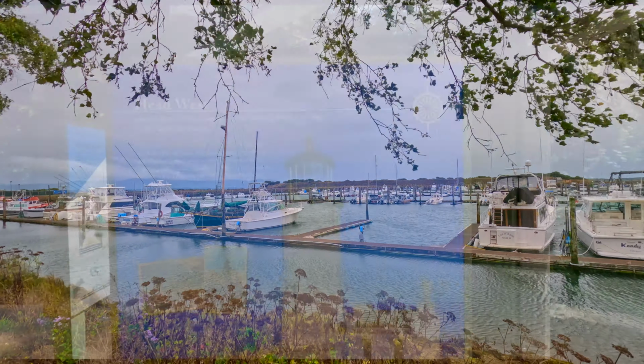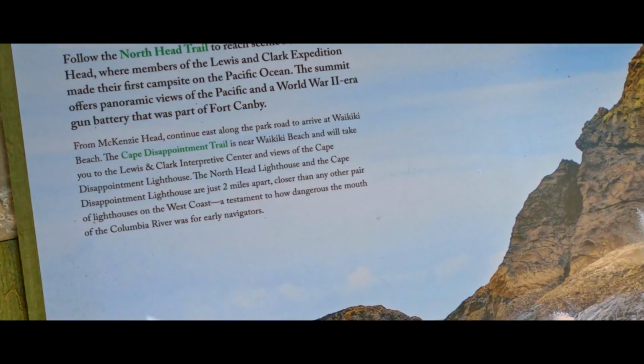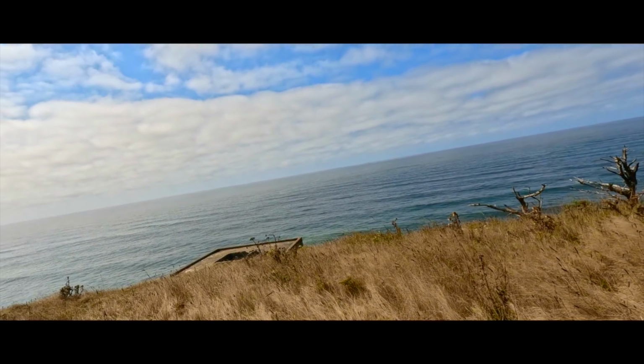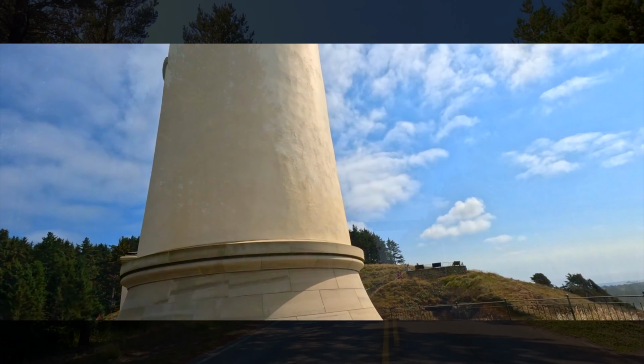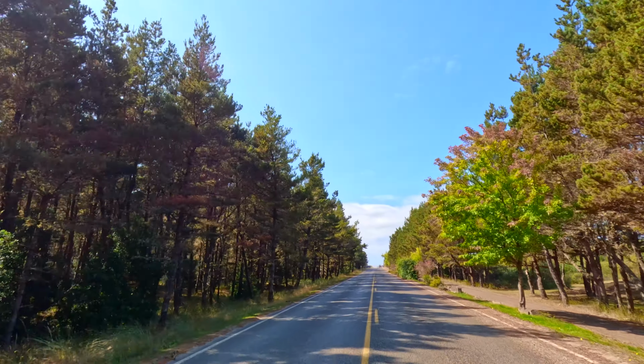Today, we're exploring a hidden gem of southwest Washington state. Let's head to the coast to explore two historic lighthouses at Cape Disappointment State Park. But first, a quick pit stop at Seaview to check out the beach.